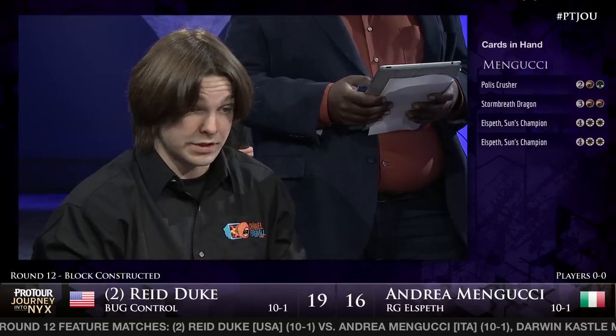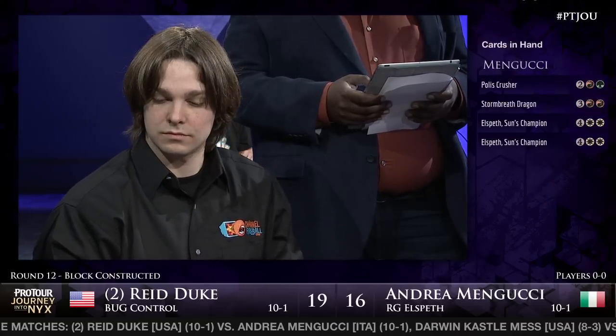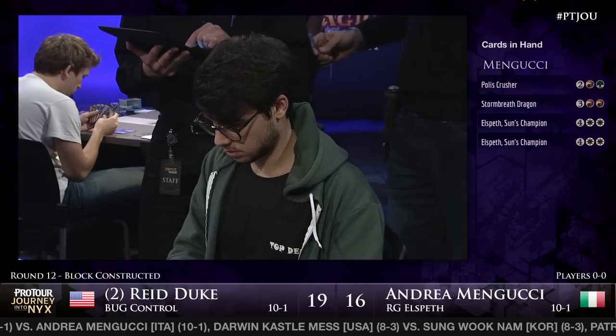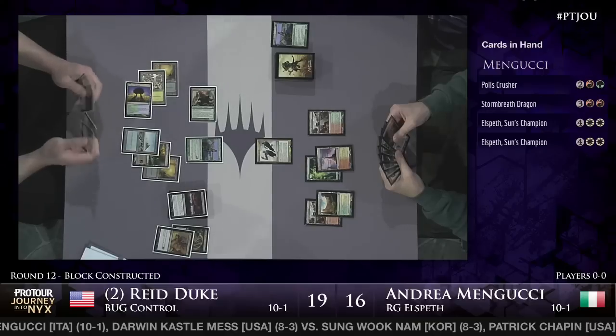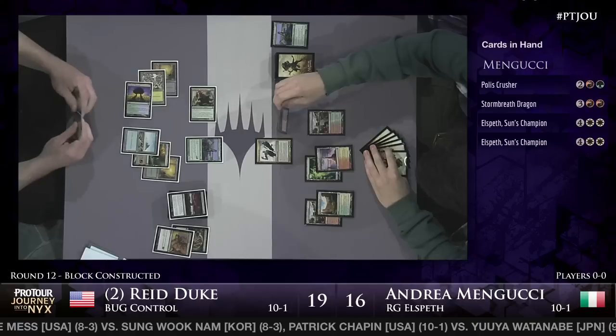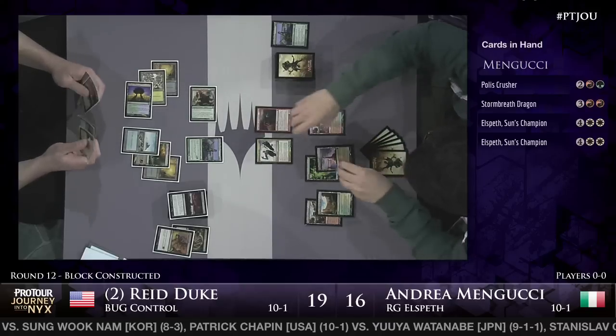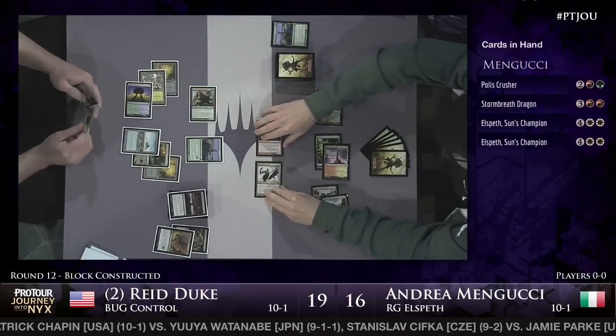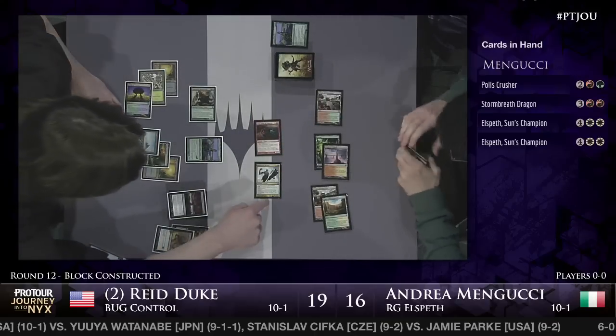Protection from enchantments there, very big indeed. Now, the interesting thing here is that Reid Duke has his Courser of Kruphix in play, and it means that there's perfect information for Andrea Mengucci about what's coming in terms of what Reid's draws are going to be. How big do you think it is that everyone gets that information in these matchups? Well, what I think it does is make this really, really hard. There's just a lot of information to keep track of.